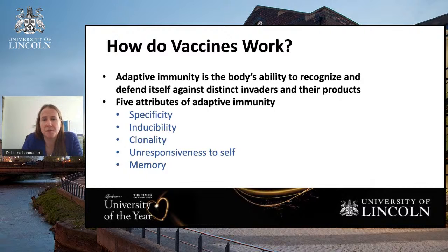So we're going to look at adaptive immunity, which is the body's ability to recognize and defend itself against distinct invaders and their products. It has 5 attributes: it's very specific. It's highly inducible, so it's really good at turning on. Clonality means it's very diverse. It's unresponsive to self, so it shouldn't attack the host's body. It should only attack foreign pathogens, and it has a memory.